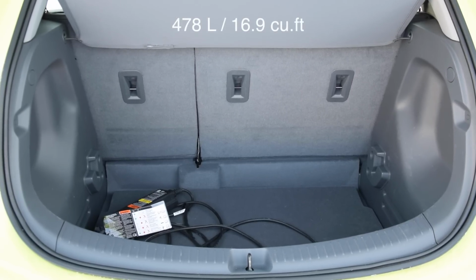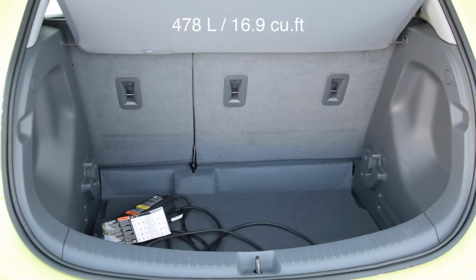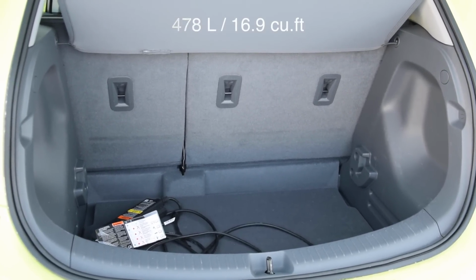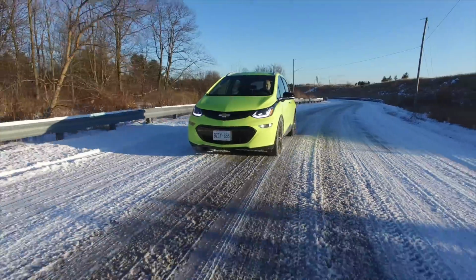The trunk has a removable adjustable floor, and it gets quite big once you remove it and make it all one thing. It's rated at 478 liters, and it looks as big.